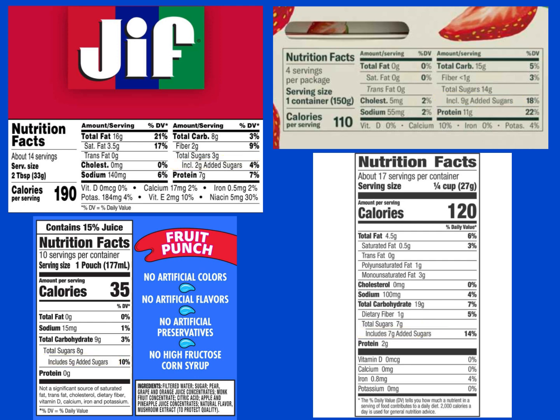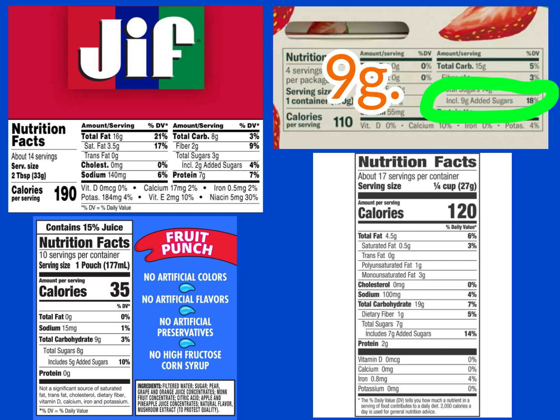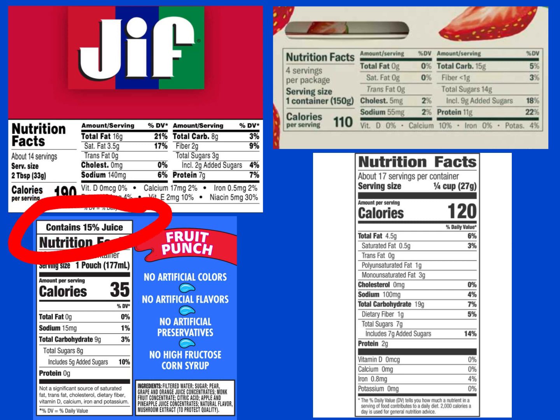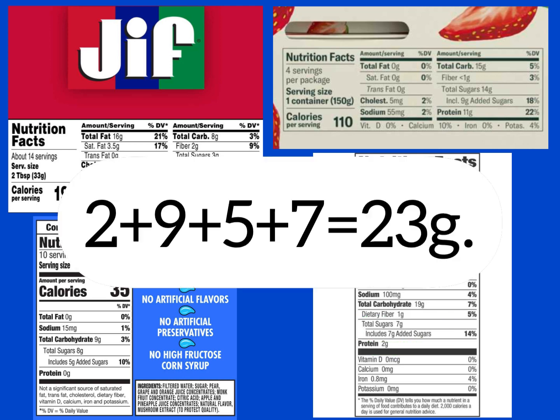It is unnecessary. And so if we look here, we can see that Jif has 2 grams of added sugars per serving. The Chobani Greek yogurt strawberry flavor has 9 grams. The Capri Sun fruit punch has 5 grams of added sugar, probably because if you look here even further, it only contains 15% of juice. And actually, to give you all a little hint about something else, if you look at the ingredients on the Capri Sun, the first 2 ingredients are filtered water and sugar. And the ingredients on any product are listed in order of the most prevalent. And so the most prevalent thing in that Capri Sun is basically sugar water. And then looking over at the Nature Valley granola, there's another 7 grams of added sugar. And so altogether, that's 23 grams of added sugar.